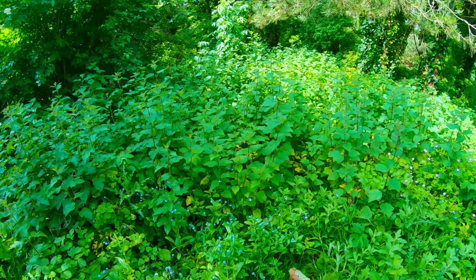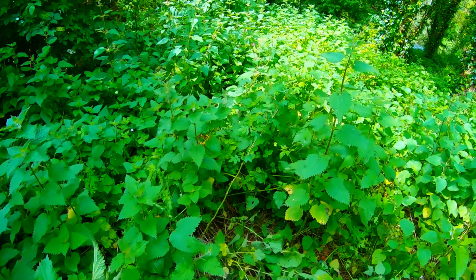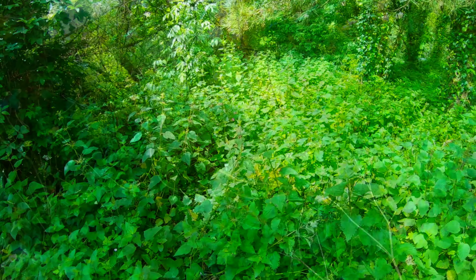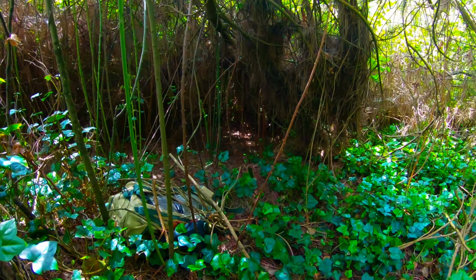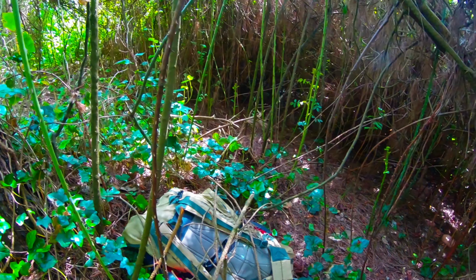And this stick, thankfully, it should help. And there it is, pretty much as it was left. And we'll get that down now onto the seafront.